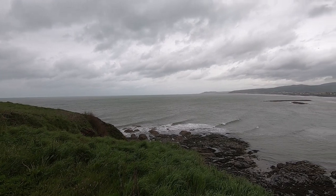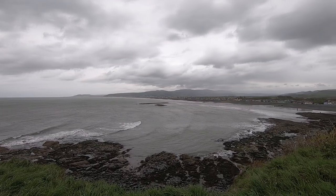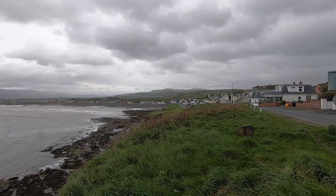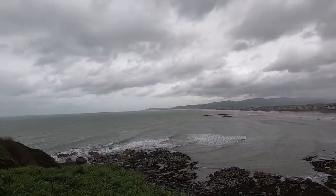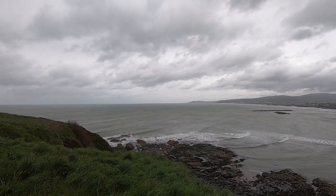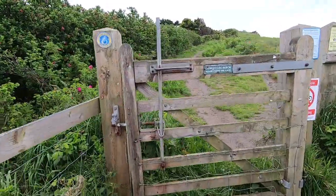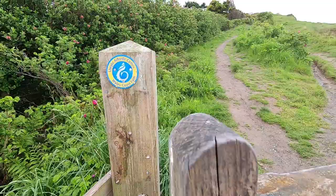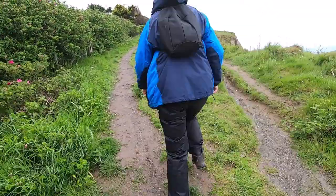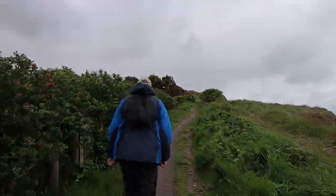And there's our surroundings. It's quite nice, so hopefully that's going to blow down this way. Here's the coastal path sign. See if I can do the gate today. Yes, easy. It's an exercise to see if it works. Going up.